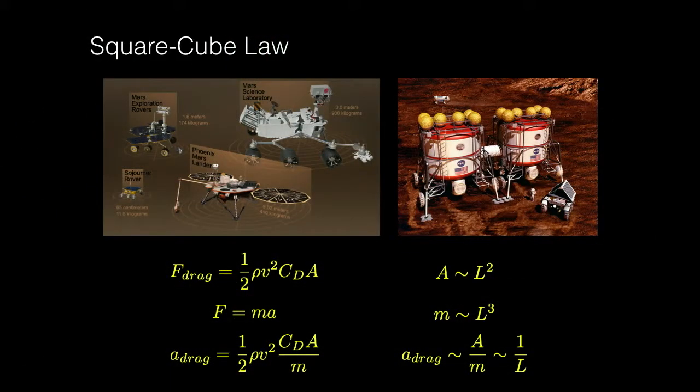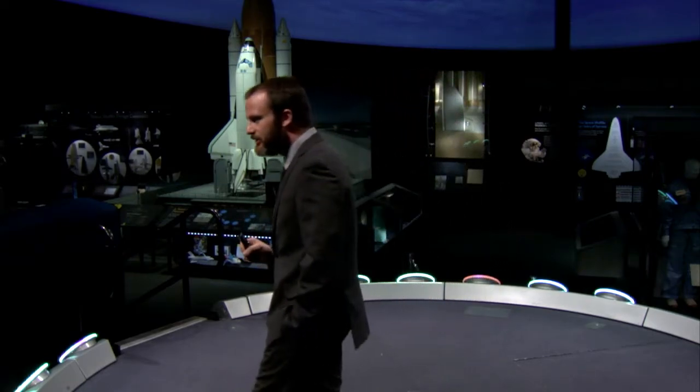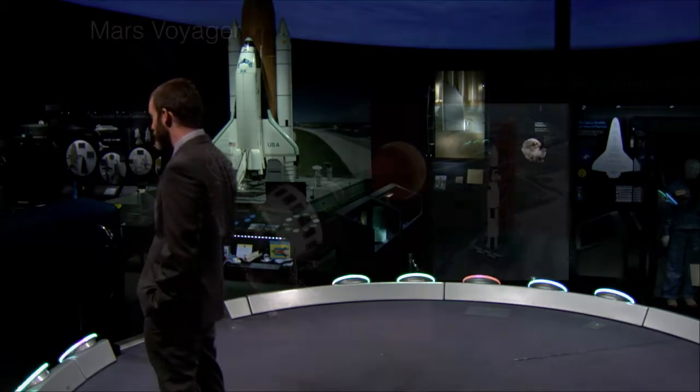That means that as L gets bigger, as the objects get bigger, as the rovers get bigger, it becomes harder and harder to slow them down. And that's one of the challenges that we face today. But it's not a unique challenge. It's actually a challenge similar to one that we had 40 years ago.